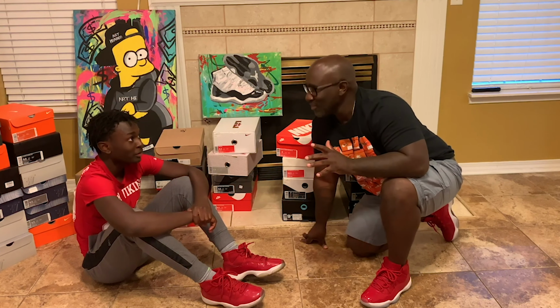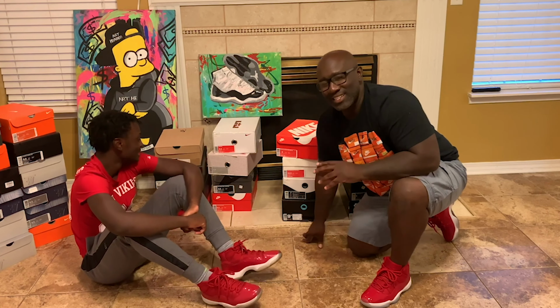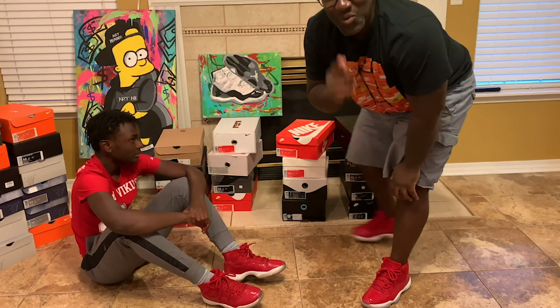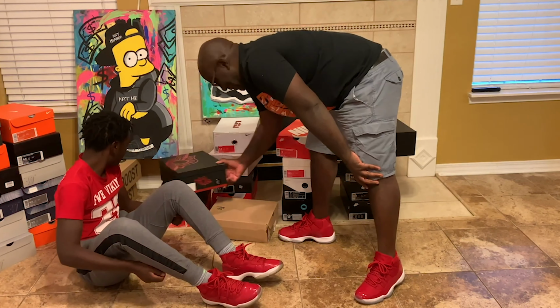I'm not a fan of Jordan 1s at all. No. The Jordan 1s, to me, are the most uncomfortable sneaker. They're just so flat, almost like wearing Chuck Taylors all day. But I'm gonna go ahead and start with this Jordan 1 right here. Special edition, limited.